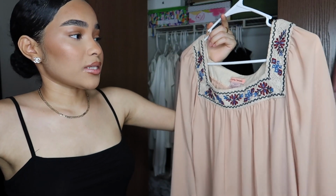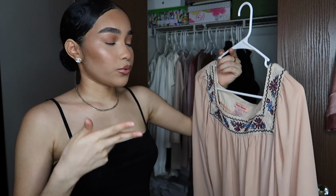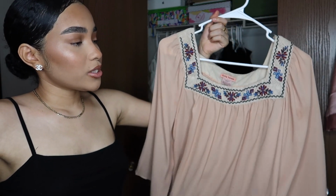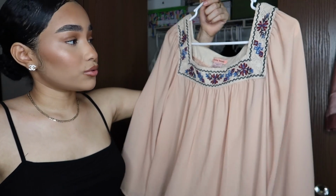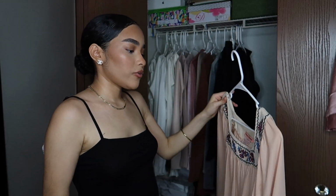So this top right here is really giving me Native American vibes, and this is the only type of Native American vibe outfit or top that I have, so I think I want to keep it. I got it from TJ Maxx, and this is actually very cute, so I think I'm gonna keep it because I now just thought of some outfit ideas with this.